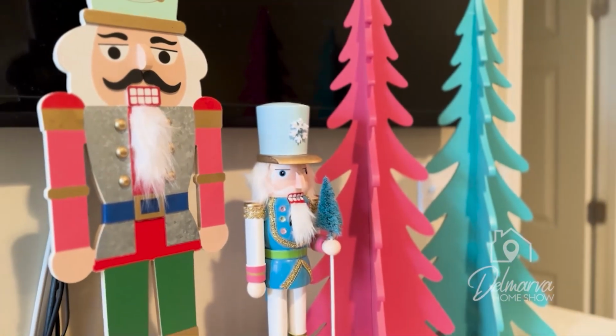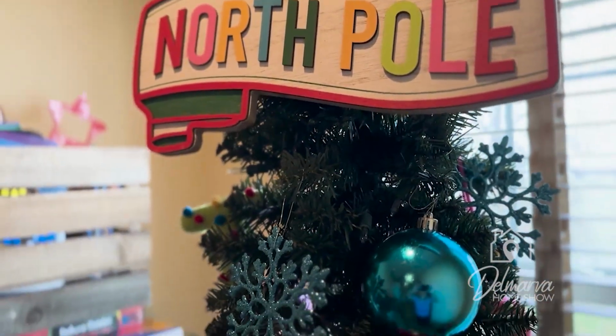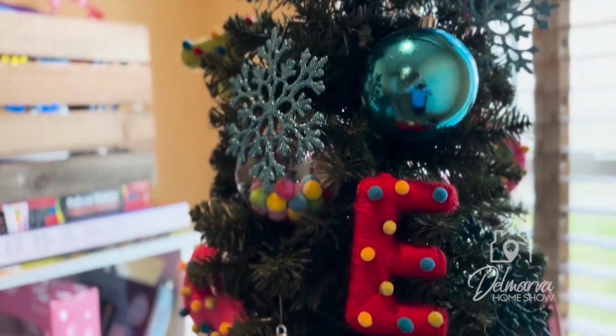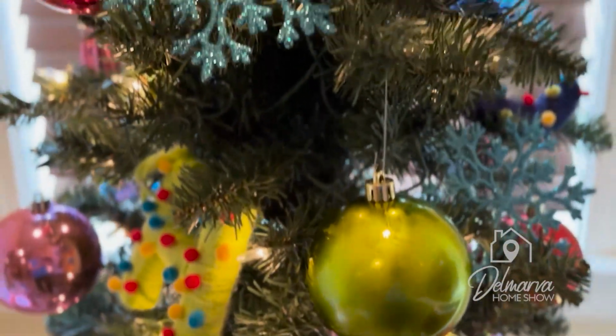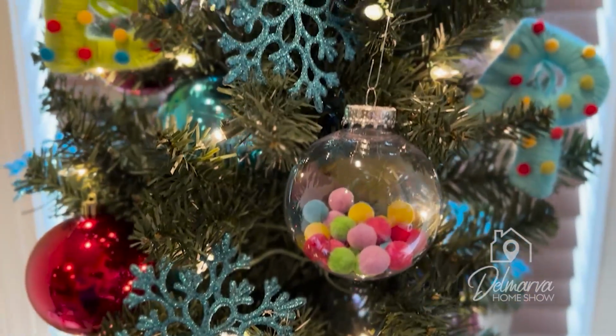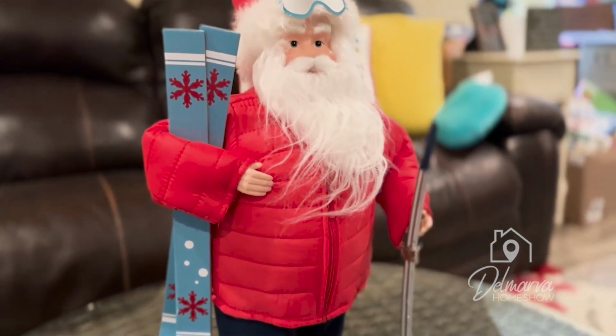She's even got the playroom decked out with a couple of trees, and I love the ABC ornaments that are on these trees. Lots of fun colors. There's some snowflake ornaments. I love this ornament that looks like it's a gumball machine. That's so cool. And we've got Santa over here hanging out. He looks like he's ready for a ski trip.